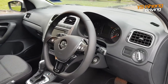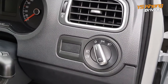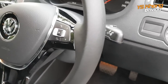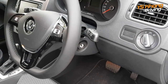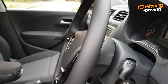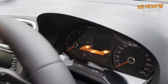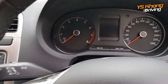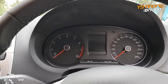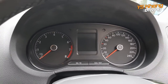And then of course starting is by the key. You have headlights and they don't look like they're automatic, and your wipers are here. Okay. Important thing to note, no paddle shifters. So then we'll go inside, and this is the meter. Very basic, but I like it, because the more basic it is, the less things that have to go wrong.